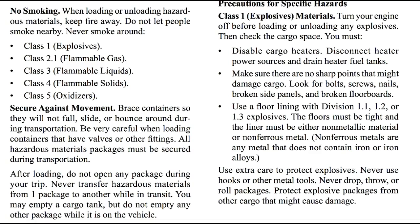Use extra care to protect explosives. Never use hooks or other metal tools. Never drop, throw, or roll packages. Protect explosive packages from other cargo that might cause damage.